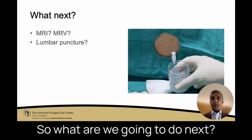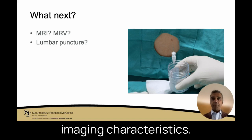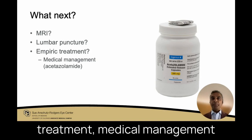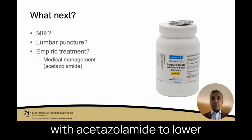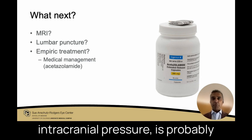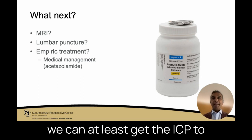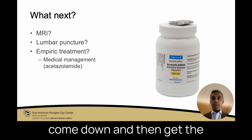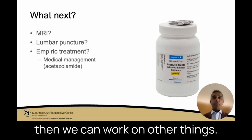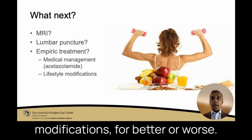So what are we going to do next? Maybe get an MRI to make sure there's no infection or inflammation or something like that based on the imaging characteristics. But then I think empiric treatment, medical management with acetazolamide to lower CSF production, to lower the intracranial pressure, is probably the best first step. Because if we can at least get the ICP to come down and then get the papilledema to start resolving, then we can work on other things. Other things like lifestyle modifications.